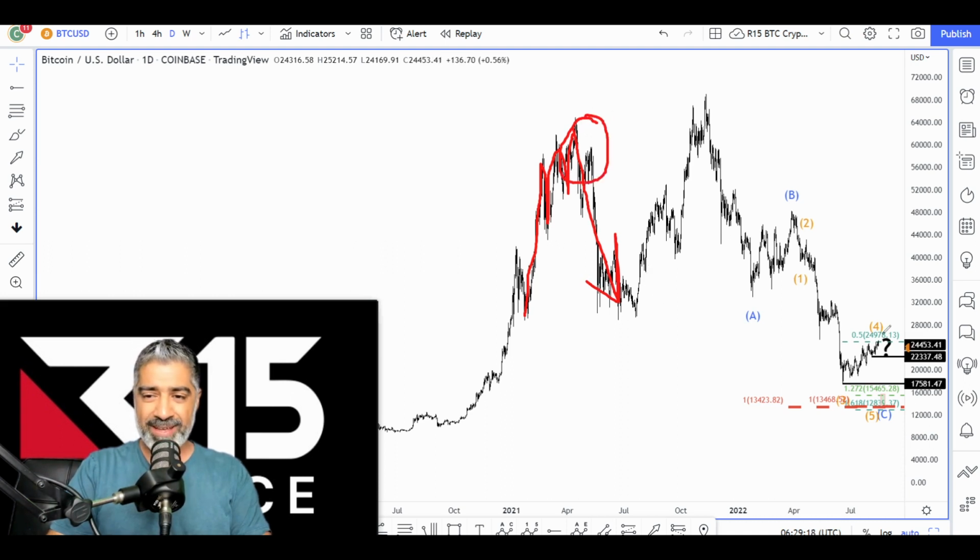Now down here, on a much more micro scale, we're seeing something very, very similar, and it's likely we're going to get one more move to the downside. And that's what we're going to focus on today. So now let's zoom into more of the recent data.